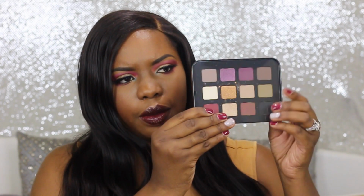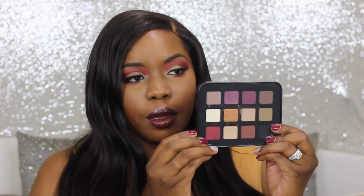But that's weird, it's coming out. Anyway, I have never touched this palette. I don't know what's up with all of this right here. This may go back, because I hate spending my money on things and it comes looking like that. It's almost smeared, but anyway, that's what the palette looks like.